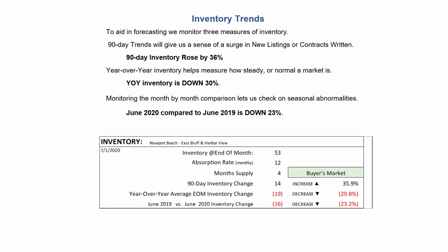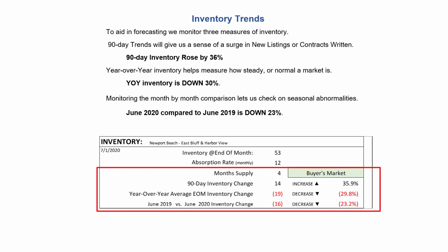To aid in forecasting, we monitor 3 measures of inventory. The first is the change of inventory levels over the past 90 days. This gives us a sense of a surge of new listings or contracts written. 90-day inventory rose by 35%.